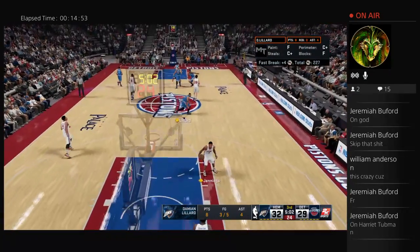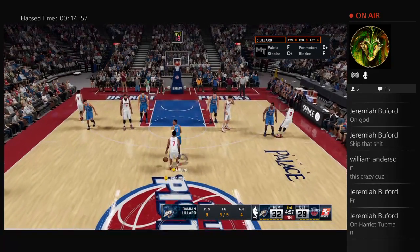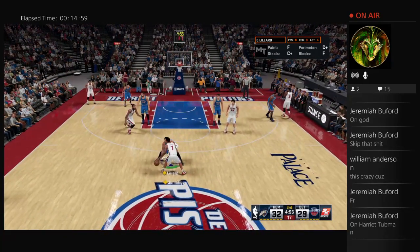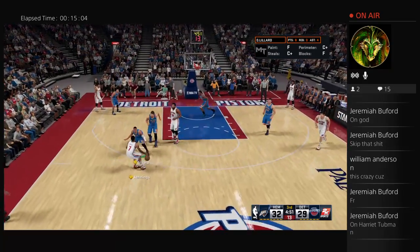And now a 3-point Chicago lead. Such a strong finisher on the fast break. And Greg, I love the fact he's always in control. Even though he's going at breakneck speed, he still maintains his body control.